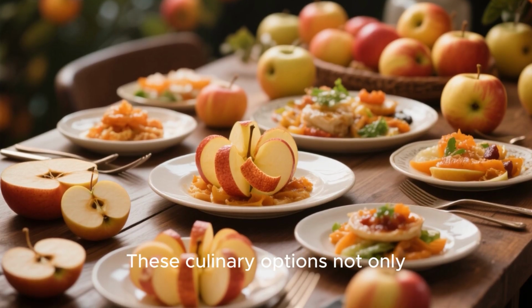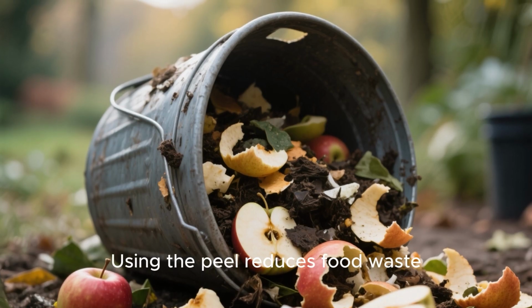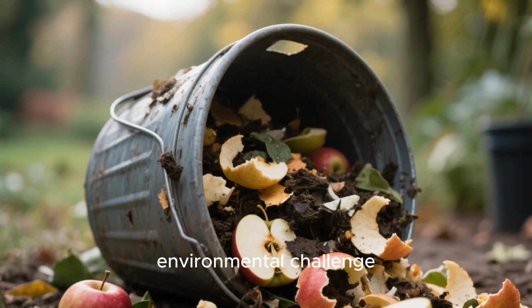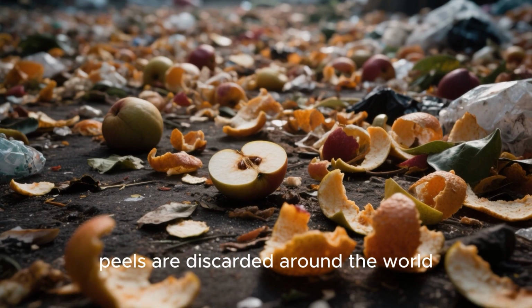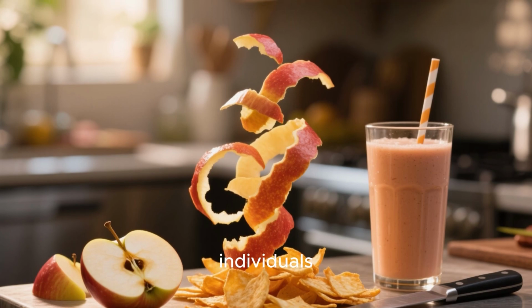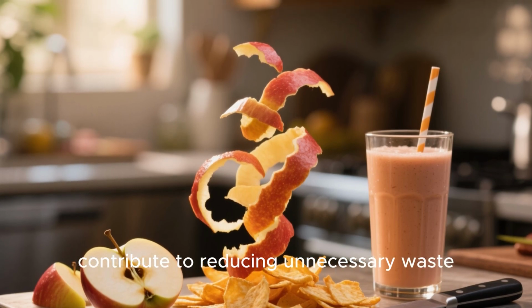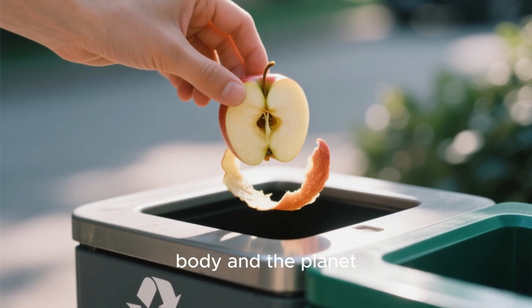These culinary options not only enhance health but also promote sustainability. Using the peel reduces food waste, which is a significant environmental challenge. Every year, tons of fruit peels are discarded around the world. By repurposing apple peel into functional foods and drinks, individuals contribute to reducing unnecessary waste. It is a small but meaningful act of responsibility toward both the body and the planet.